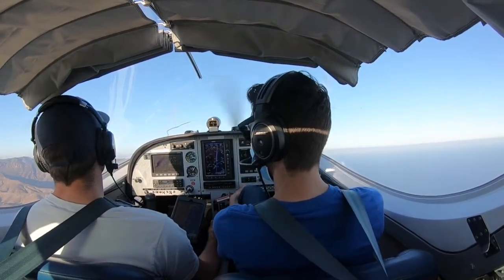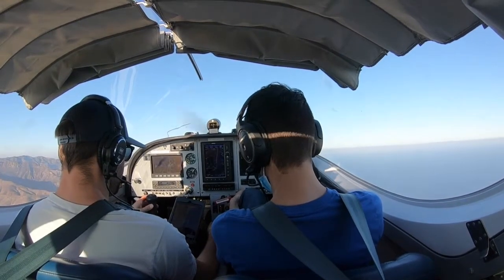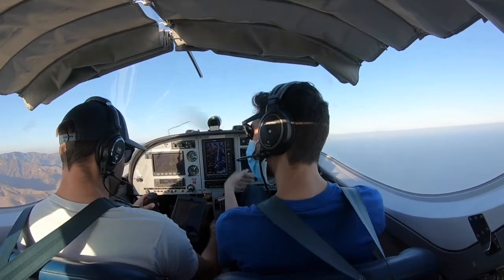Absolutely. So we'll go back and we'll do a short field landing and a soft field landing and a soft field takeoff. Okay. 427 Romeo, traffic, 10 o'clock, 2.5 miles southwestbound. Two aircraft, both types unknown and both indicating 2,500.